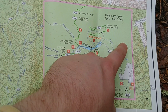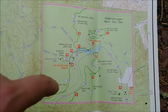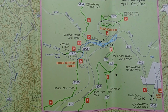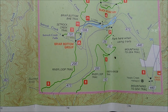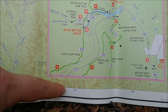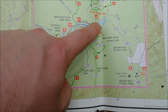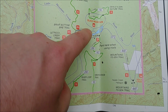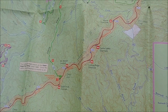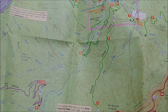And the lower loop trail is a pretty new trail, so it's not actually on this map. So I started somewhere up here and then did the Devil's Den Trail and then hiked the Briar Bottom Bike Trail, which is also the River Loop Trail. Did the short out and back to Setrock Creek Falls and followed the River Loop Trail, and I'm somewhere down here off the map. And then I'm going to return, connect with the Green Knob Trail, and go back to the parking lot, cross the river, return on the lower loop trail to my car. You can see right here is where I'm at, crossing the river.